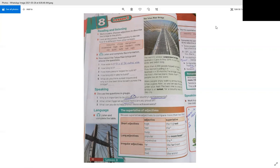It has a glass floor. It means that the floor is made of glass. So you can see the river under your feet. The best time to cross the bridge is at sunset. Okay, what is sunset? This is the end of the day. The end of the day when the sun starts going down. This is the sunset, and the opposite is sunrise. For a beautiful view, view means sight of the city.